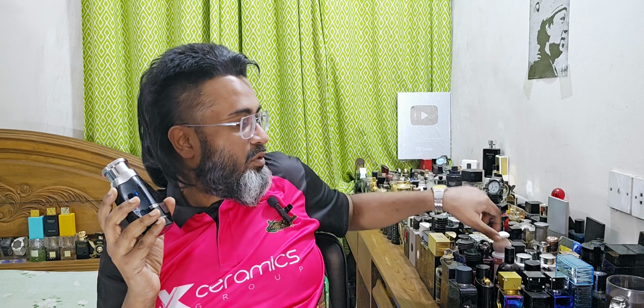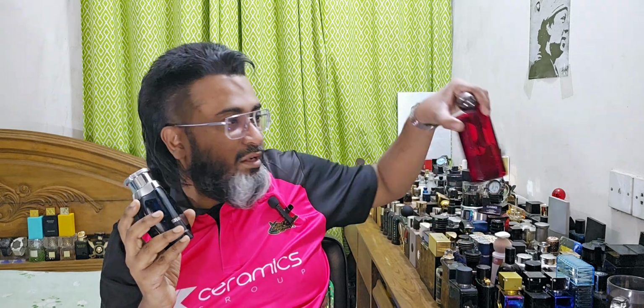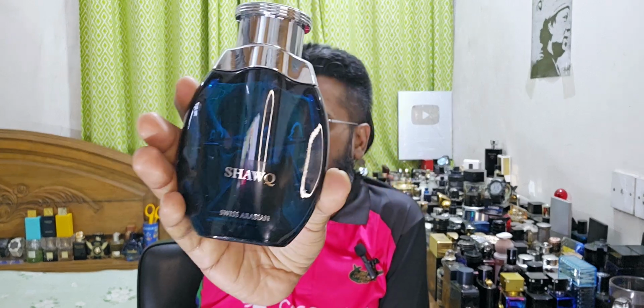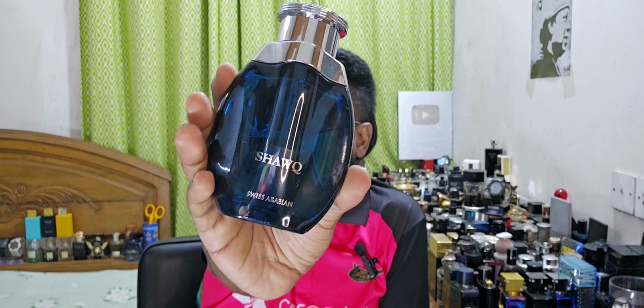Okay, and if you know the new version now, they're making fragrances like 9 p.m. Rebel, fragrances like those. So they are a more modern version, definitely last long also, but the price point of those is much more expensive than this. I think 3 times more, or at least double the price. So Swiss Arabian Shawq, highly recommended by me. If you want a good performer, 7-8 hours, get this. But always keep in mind, whatever I say about performance, it's on me. It can vary from person to person, skin chemistry to skin chemistry, also climate to climate.